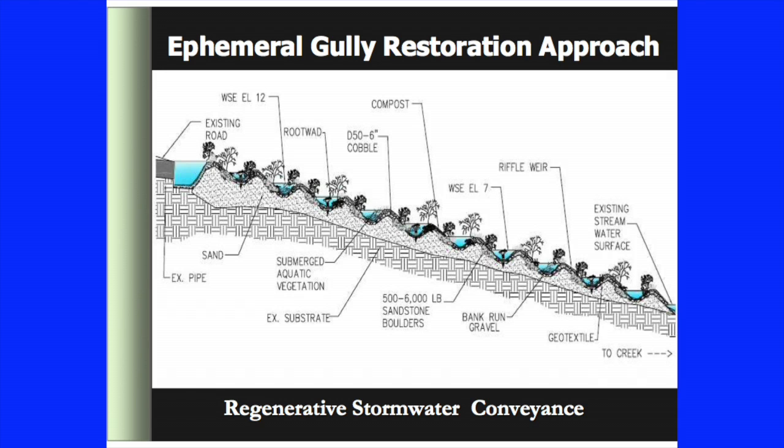So this is an ephemeral system, like the gullies that I showed in the first slide. What we are doing is filling the channel with this sand and wood chip mix and running water over top of it in a repeating series of riffles and pools, riffles and pools. So you have a lot of roughness, you have a lot of storage along the flow path. This is changing the hydrology.